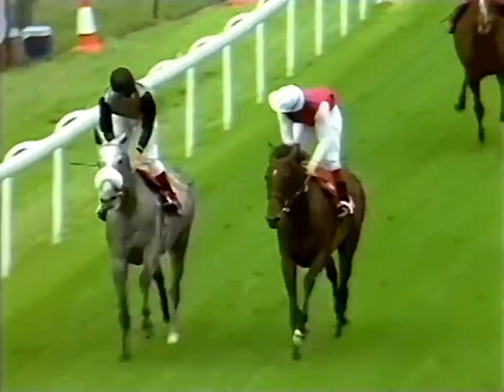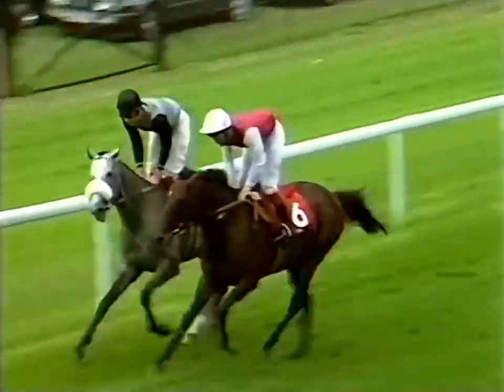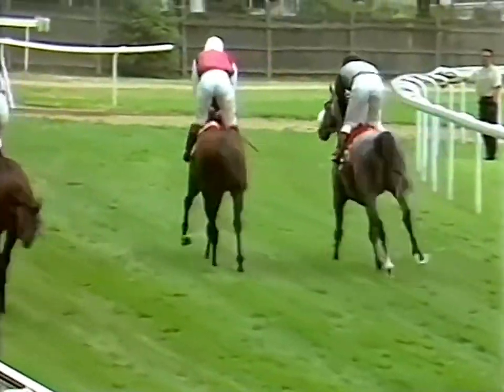Then came Coringa Bay and Barathea, followed by Arkanga, who never got competitive. Environment Friend dropped out to beat Great Palm last of all. And so the outcome of this, the Coral Eclipse, it's a win for number 6, Opera House.